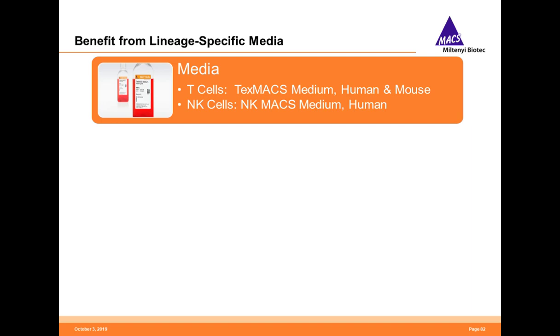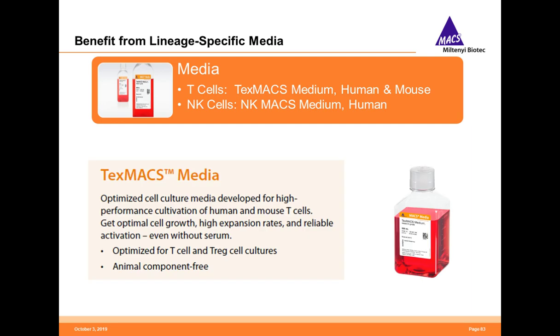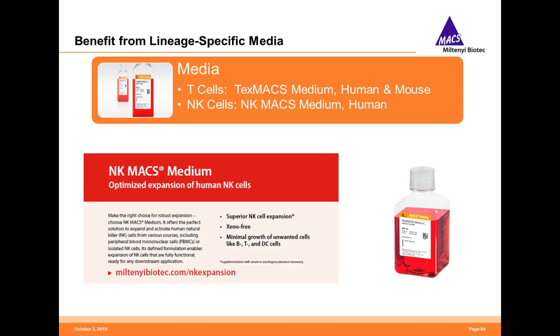Now, we recommend using a lineage-specific media, to which we have both T-cell and NK-cell media. Our T-cell media is called TexMACS. It's been optimized for cell culture, developed for high-performance cultivation of both human and mouse T-cells. You'll be able to get optimal growth, high expansion rates, and reliable activation. And this has been designed to function without serum.